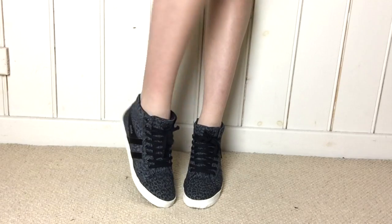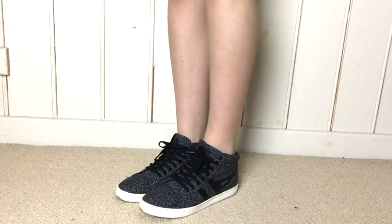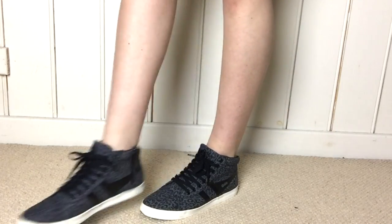Moving on to shoes, I have a pair of trainers. Thought I'd go for something a little bit different, and I got this pair from Gola. They are leopard print, but they are grey, so it's not too in your face, but they do have a pair of brownie leopard print, and I just styled them up with black jeans, white top. But yeah, love these, wore them in Amsterdam, they're great, and they are £45.